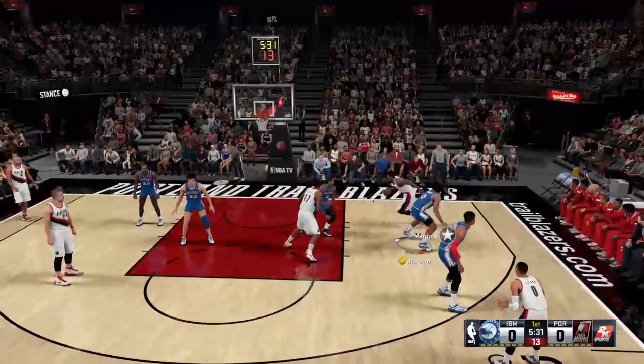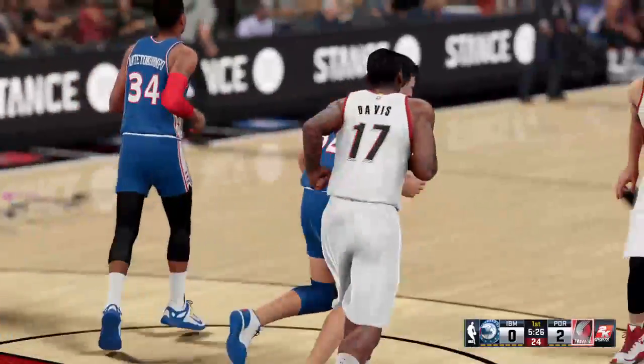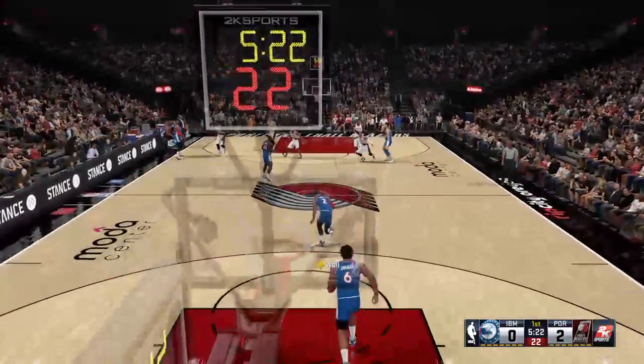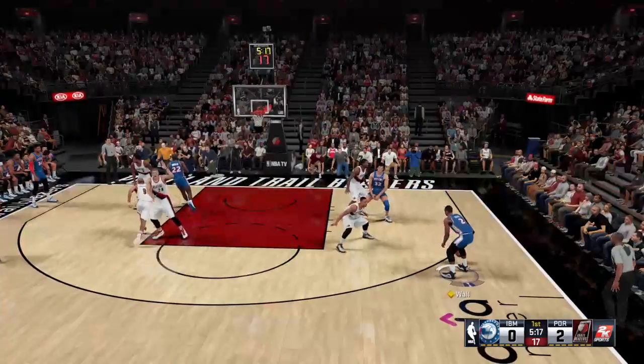Now, here's Aminu. The dish to Davis. Played in with a nice touch off the glass. That's an efficient start for them offensively, working it inside for the easy 2 points. And, Clark, that's what you like to duplicate time and time again for the rest of the game. Here's Wall.